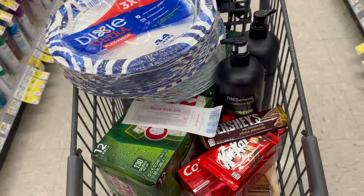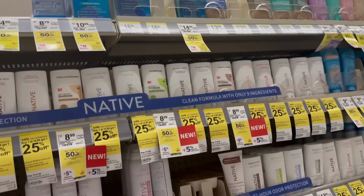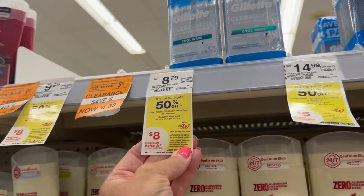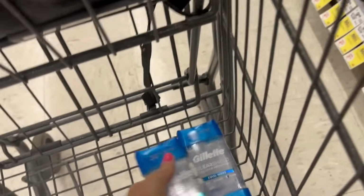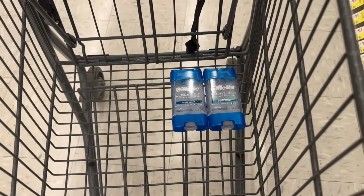All right, I'm going to do one more transaction on a different card. And I wanted to do the deodorant deal, which is buy 4 and earn back an $8 register reward. It is a monthly deal. I think it is, yeah. Anyways, this is the deodorant my husband uses. So I'm going to go ahead and stock up a little bit for him.